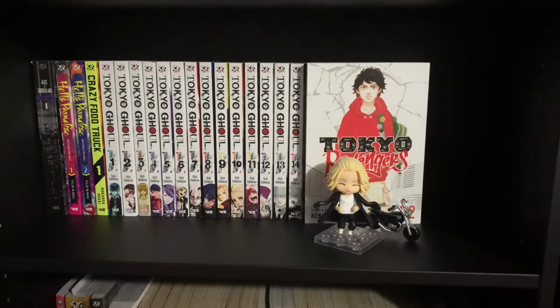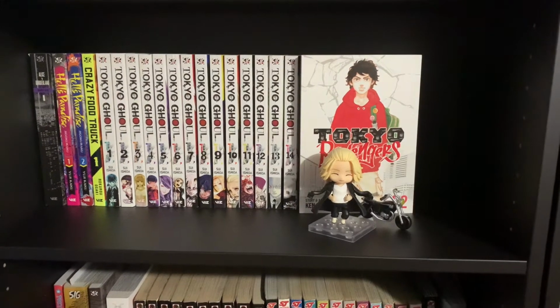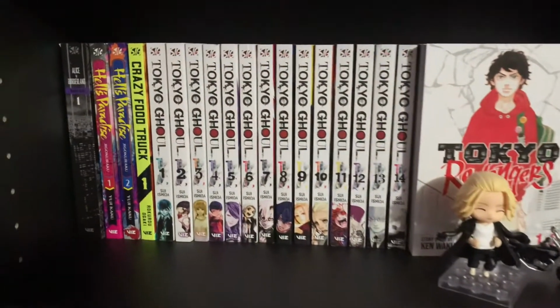I put a pause on collecting it because I think it was volume 3 that was out of stock for a hot minute. I think it's coming in stock within the next couple of weeks, but I put a pause on collecting it until volume 3 came in stock.